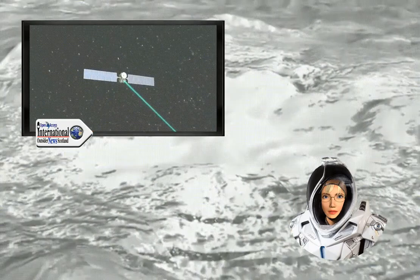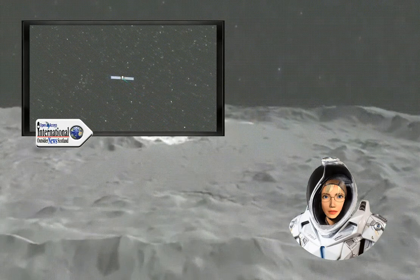Ion propulsion, which I first heard of in a Star Trek episode. We've turned ion propulsion from science fiction into science fact. The Dawn mission really is a journey back to the beginning of the solar system, and that's why we call it Dawn.